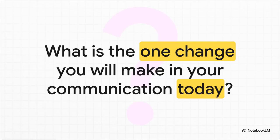And that brings us to the end. I want to leave you with one final thought. Look, you don't have to change everything all at once. Just ask yourself this. Based on everything we've covered, what is the one change you can commit to making in your professional communication starting today? Because that one small step, that's the beginning of the whole transformation.